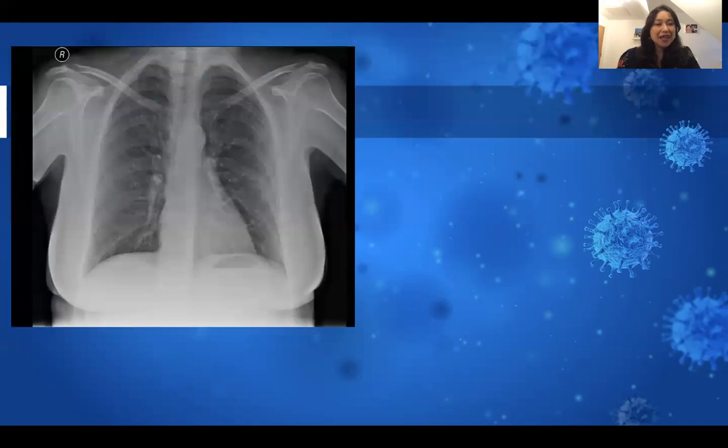So we found an X-ray from a year before this admission. As you can see, maybe hyperaeration of the lungs, and that's it. She doesn't have anything else major that we could see.